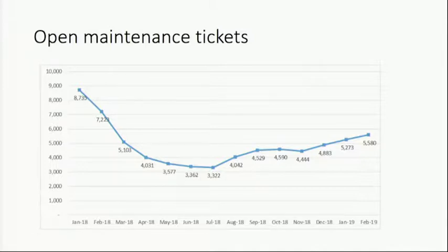And they did go back up again starting in November, and a lot of that has to do with the Pineapple Express that came through, and came through, and came through. Those roof leaks came up, and they had to drop what they were doing and address those emergency situations.